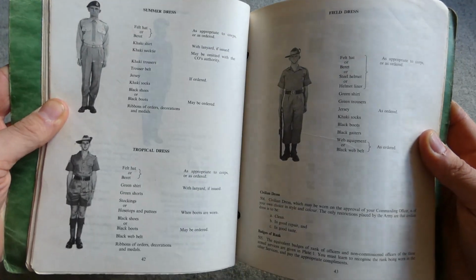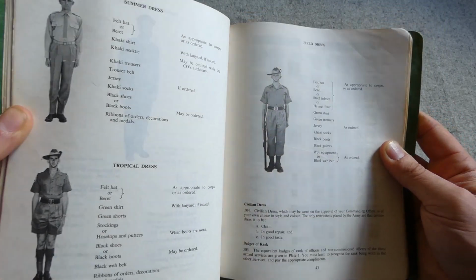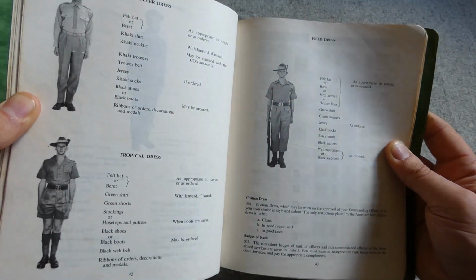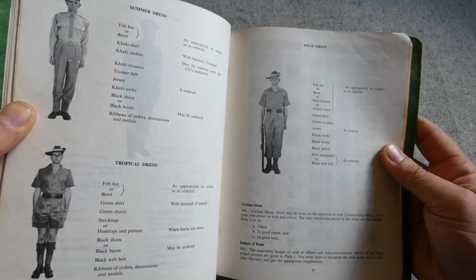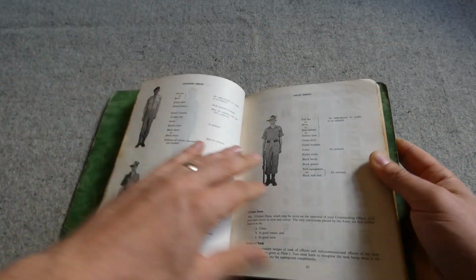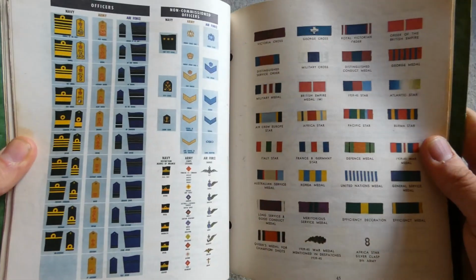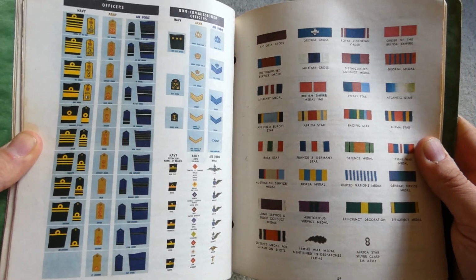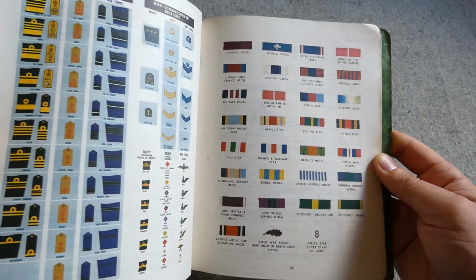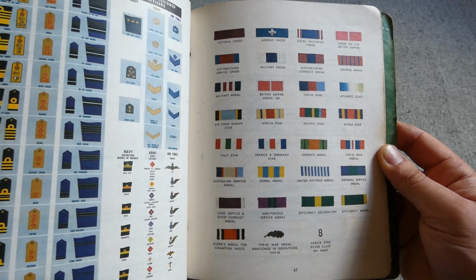Summer dress, tropical dress, and then field dress, which is of course the Australian green uniform, the greens. Drill shirt and trousers in jungle green, a jungle green colour, basically. And details there. Nice colour page towards the middle here, which includes the ranks of the Navy and the Air Force for comparison, and then a rather nice colour page there detailing medal ribbons and other devices.